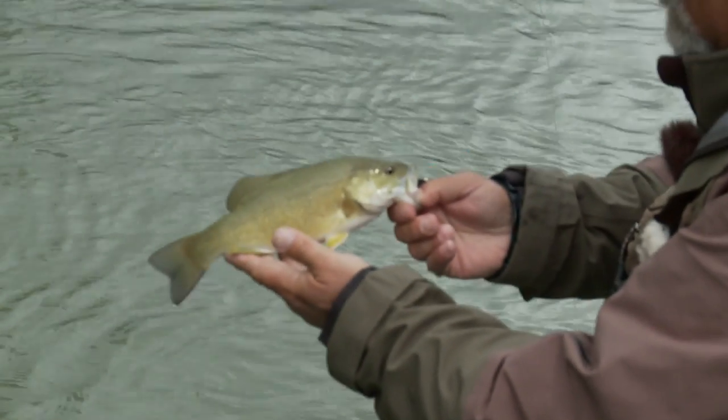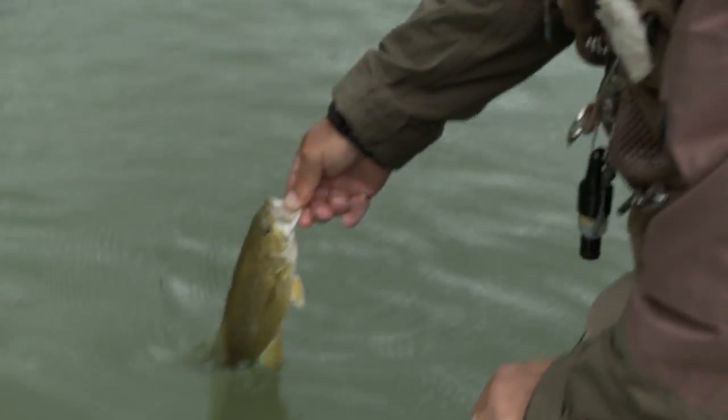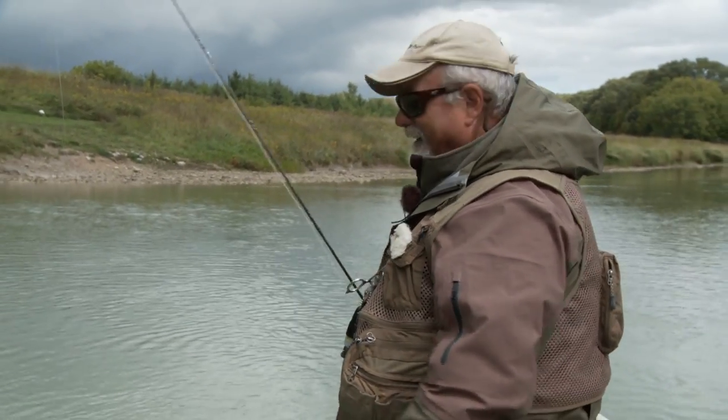Just a little guy. Pretty little bass. Pretty guy. I love the red eyes on them. But that's two within 5 minutes. I don't think that's too bad.